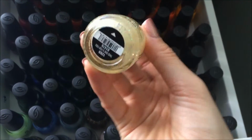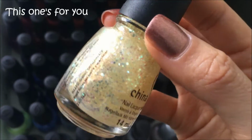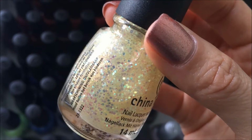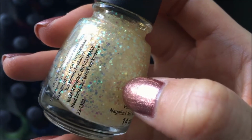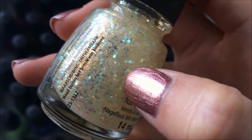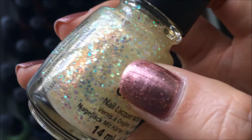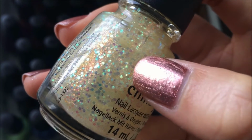Then I have an iridescent glitter. This one's For You. So it's similar to, this is a spectacle, I think. I just got rid of that one. That one only has those hexagon glitters. This one has a lot of regular hexagon glitters, but at the same time it has a lot of shimmer, as you can see right there. So I think this one makes it a little bit more unique, so I kept this guy instead.